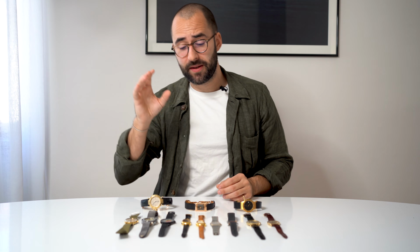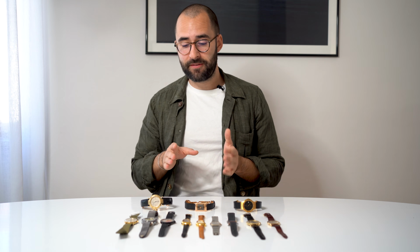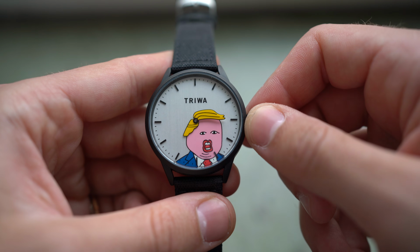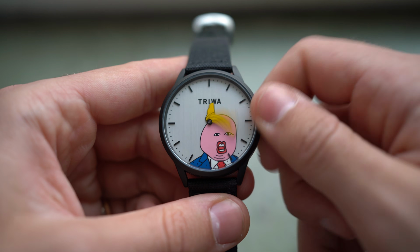These two are funky, but I have another watch here that's even more funky, and the fun thing about this watch is that it actually started out as an April Fool's joke. It's the Triwa Combover watch. It depicts somebody famous on the dial. You can probably guess who. And the hour and minute hand is actually the guy's hair that's blowing in the wind or something.